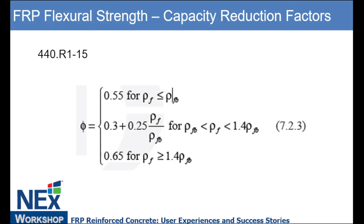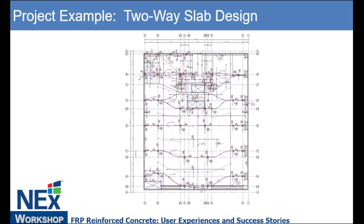And let's move now into an actual building. So here is a hypothetical design of a two-way slab system. This is a building in my office that we are not using FRP on, but we did do a study just to see what would happen if we were to use FRP, because we're very interested in the potential for solving this corrosion problem with FRP reinforcing products.